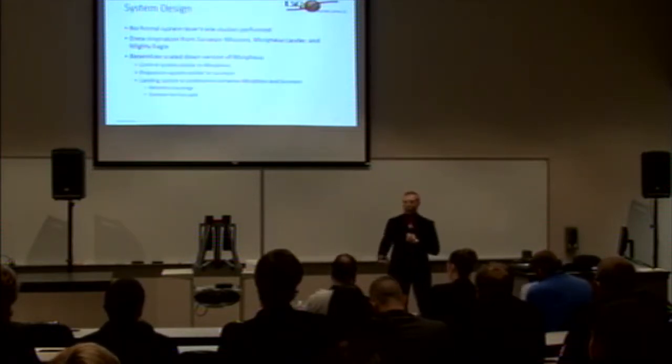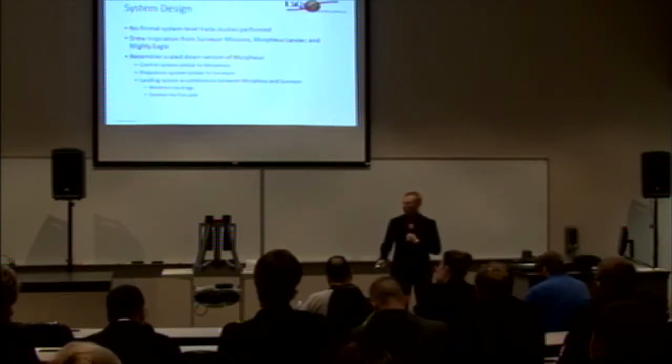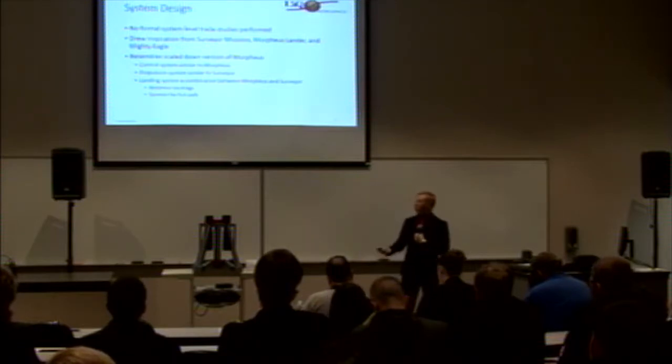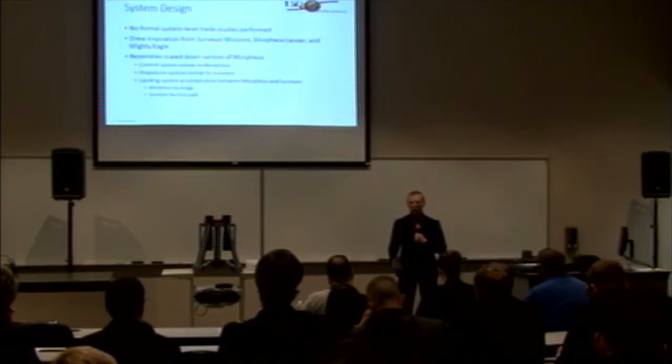So for our design, we didn't have any formal system-level trade studies, but we did draw inspiration from three sources. Those were the Surveyor missions, the Morpheus lander, and the Mighty Eagle lander. Our project roughly resembles a small-scale version of the Morpheus lander. This is what we tried to design to. It has a control system similar to the Morpheus, and that is autonomous and doesn't require any external inputs. Whereas the Morpheus has a hazard avoidance system, we don't have the time or budget to implement that.